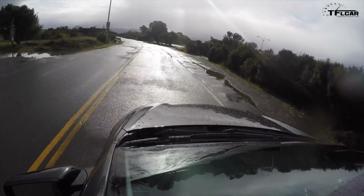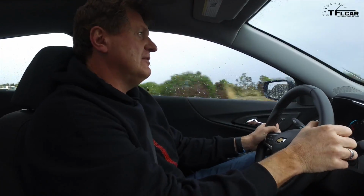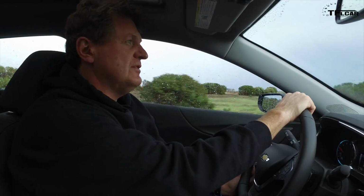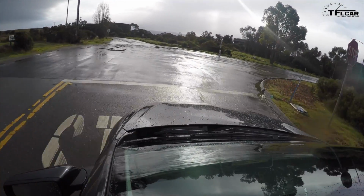Now, is it lively around the corners? On this short drive, I can't tell. I'm going to have to go back to Colorado and maybe take this thing in the canyons and really give it a good workout to see how it performs. This is just a seat of the pants, quick ride. But overall, I am very impressed.